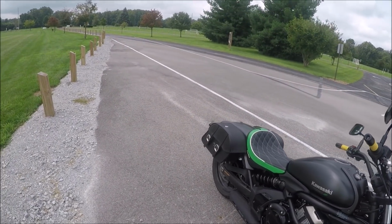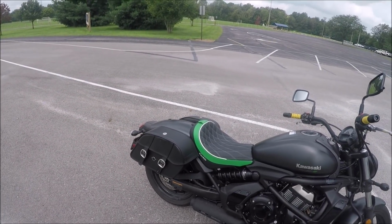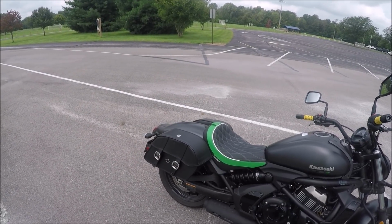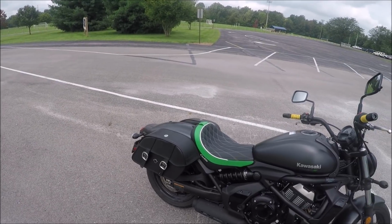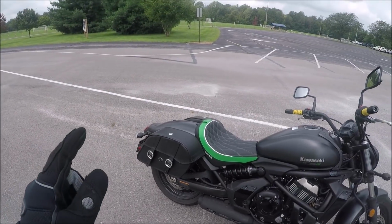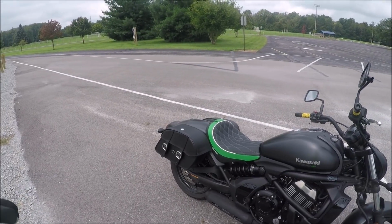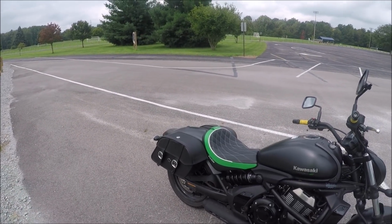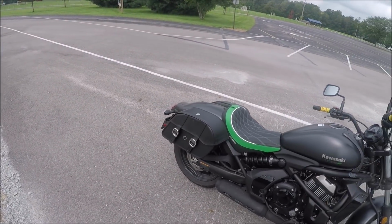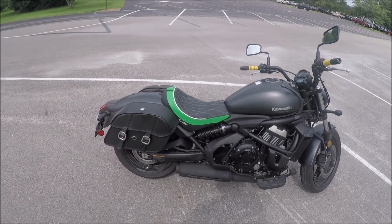The number one upgrade that I made, I'm pretty sure that all of you have been eyeballing it and looking at it. It's kind of a no-brainer. The Corbin seat. If you have the Vulcan S and you're riding the Vulcan S, especially if you're going on longer rides, if you're going to be on the bike for 45 minutes, an hour, 2-3 hours, you know that that stock seat is extremely uncomfortable. After about 45 minutes to an hour, the pressure points on your ass are screaming.